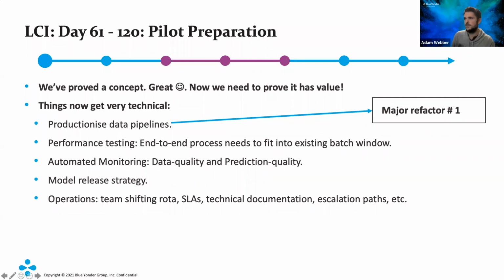We move into this phase here, months 3 and 4. So now we need to prove its value, and things get very technical. We had this nice phase where we're doing model development and exploring data, and now we need to productionize data pipelines. This triggers the major refactor of our code base 1. A key point to take here is, while we are trying to make decisions from the start that we are building a product, we know that we're going to have to refactor things significantly as we learn along the way. So this is unavoidable. Performance testing, automated monitoring, model release strategy, operations: all of a sudden things get very much in this direction that we need to focus on.